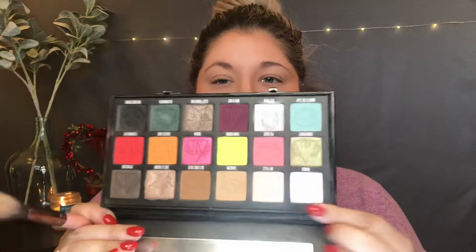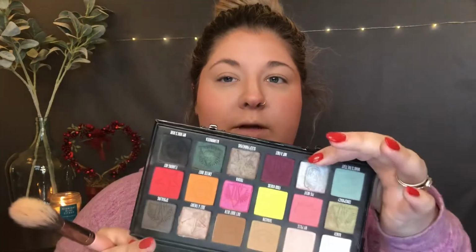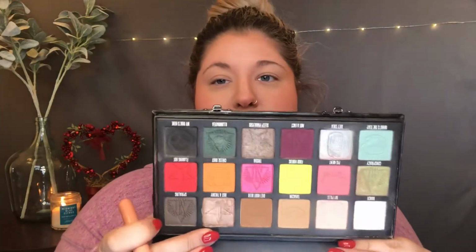It's all right. Now, for highlight, I feel like Ranch is too white. Diet Cola is too silvery, and Just a Theory is too dark. But I'm gonna go in with Just a Theory and maybe a little bit of Ranch. Just mix the two and work that onto the cheekbones.